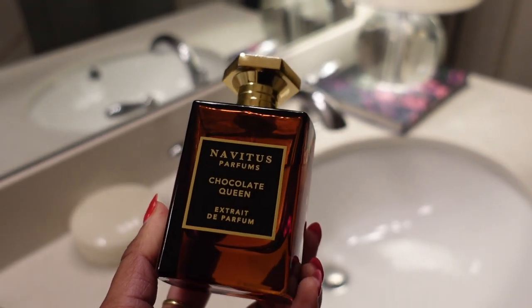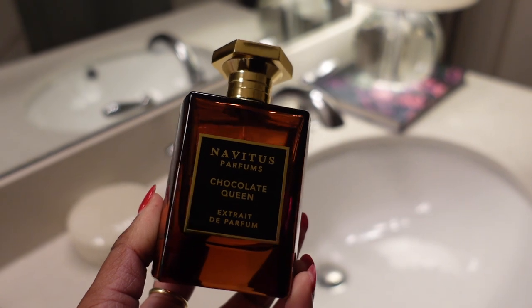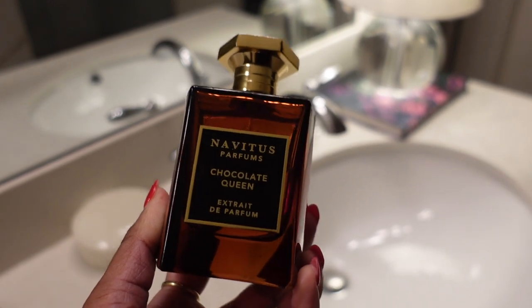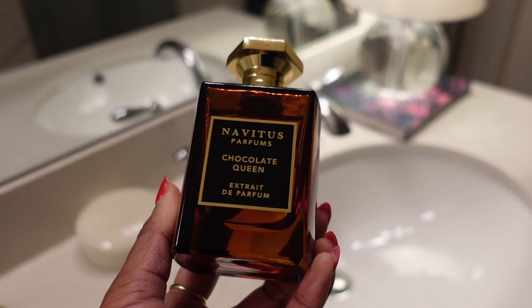I don't want to say it's in the same family as Black Phantom, but it's definitely the same kind of scent where it could be unisex, I feel, but it is very sweet. It's so, so good. So that is what I'm wearing today. I feel like it fits my outfit.